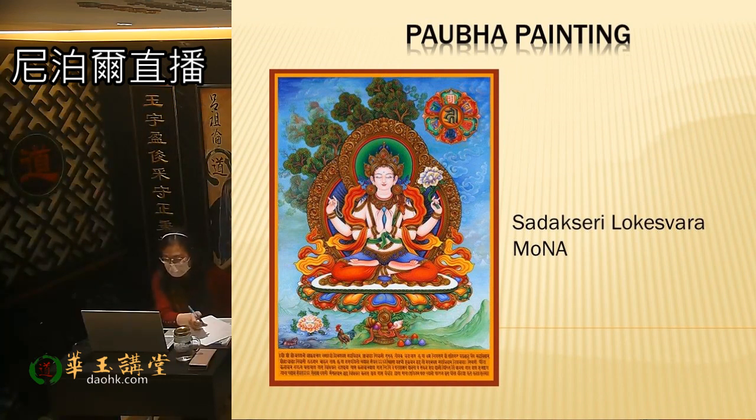And from that great compassion, we can also generate the bodhicitta or the Buddha nature. And after that, we can attain enlightenment or Buddhahood.